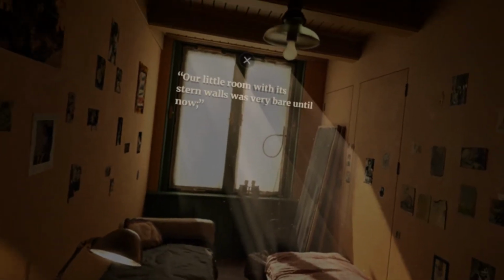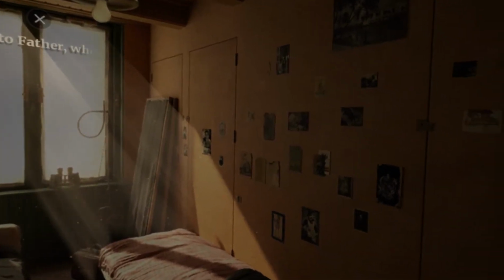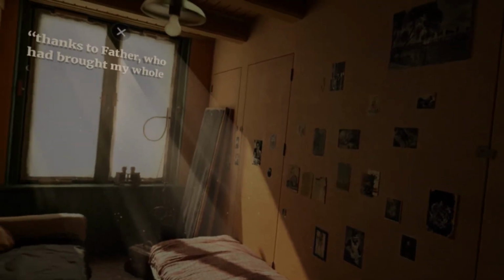Our little room, with its stern walls, was very bare until now, thanks to Father, who had brought my whole collection of picture postcards and movie stars here beforehand. I have been able to treat the walls with a pot of glue and a brush, and so turn the entire room into one big picture.